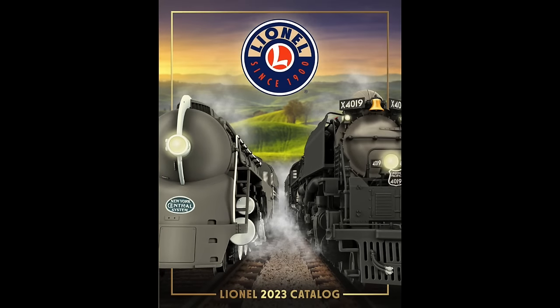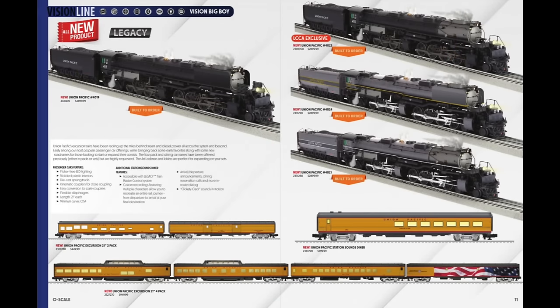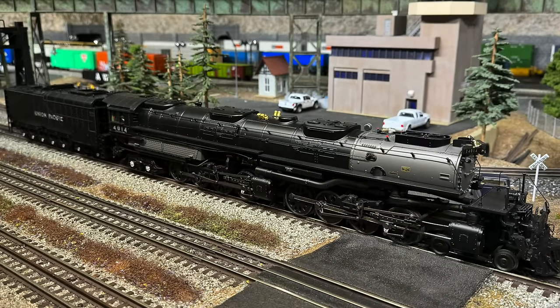Now, Lionel offered the new Vision Line Big Boy in their 2023 Volume 1 catalog. They offered a bunch of different road names and also some alternate paint schemes, some Greyhound paint schemes, and also put smoke deflectors on some of them. So there was lots to choose from, but the Big Boy that you're going to see in this video was not in the catalog. This is Big Boy 4013, and this was a custom run that was done by Brady's Trains. So it's still a Vision Line Big Boy. It's got all the features that the cataloged Big Boys have. It's just a custom road number, and it's also got some custom decorations on the tender and the smoke deflectors and stuff like that. Now, you may be wondering, why didn't I get 4014? Well, it's because I already got 4014 when they brought out the original Big Boy in 2014, and I've also got 2 MTH Big Boys that also have 4014 on them.